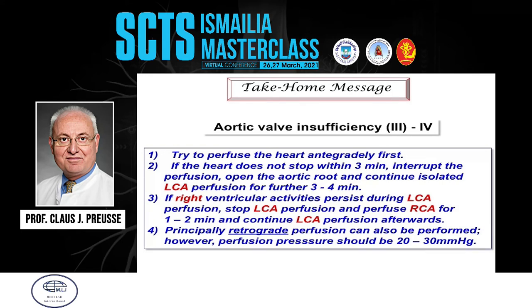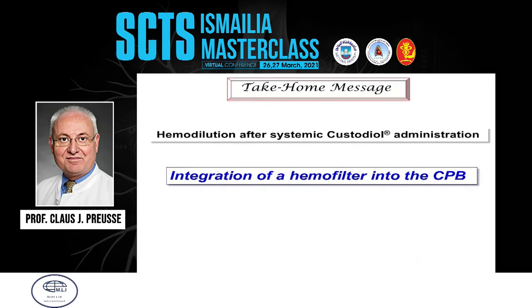If retrograde perfusion is preferred, perfusion pressure should be only 20 to 30 millimeters of mercury. Systemic administration leads to hemodilution, which can be prevented by a hemofilter.